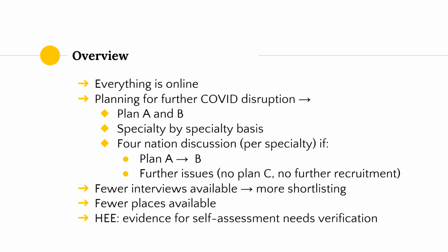So just an overview of the application process for 2020, 2021, well, technically to start in 2022. Everything is online, so that's really important to note. And they've made contingency plans in case of COVID disruption. So there's basically a plan A and plan B. And this plan A and plan B is based on each specialty. So you have to look up the plan A for, say, orthopedics, and it will be different to that of IMT. There's a plan A for each specialty, and then there's also plan B. And if plan A and plan B fall through, it's important to note that there is really no plan C.